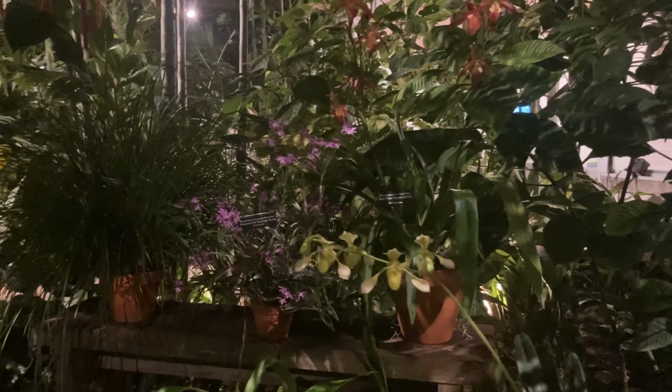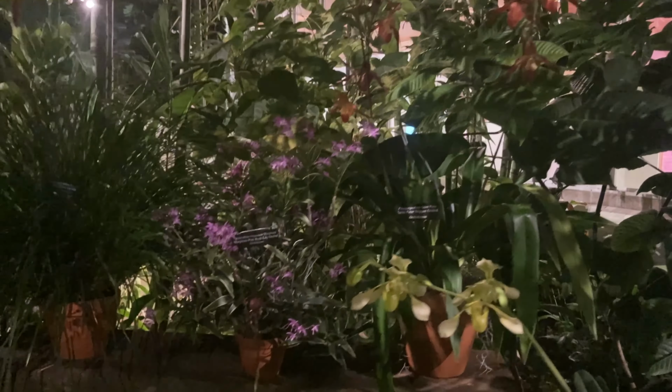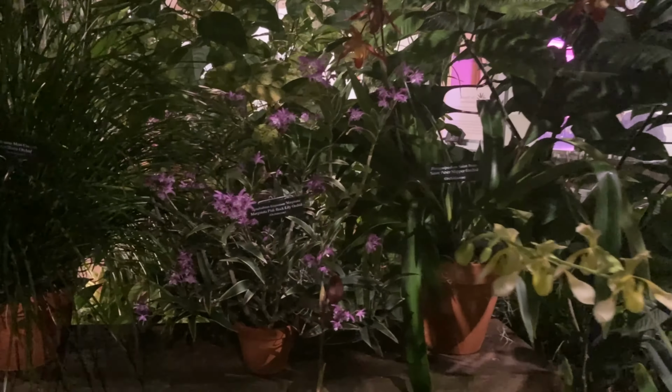What I love most about the orchid show at night is the mystery. The interplay of light on the orchids in the greenhouse makes them look very magical and mysterious, but it also keeps you from seeing the flowers. If you want to see the flowers on this dendrochilum, then you need to come during the day.